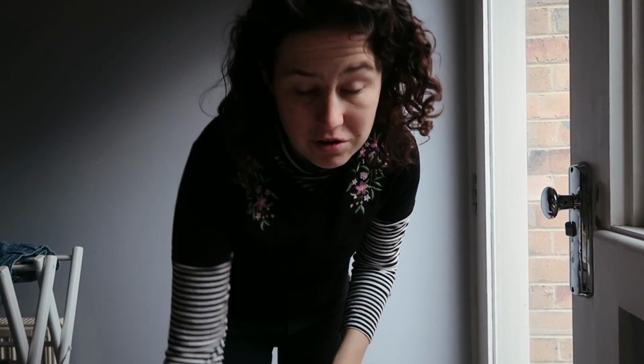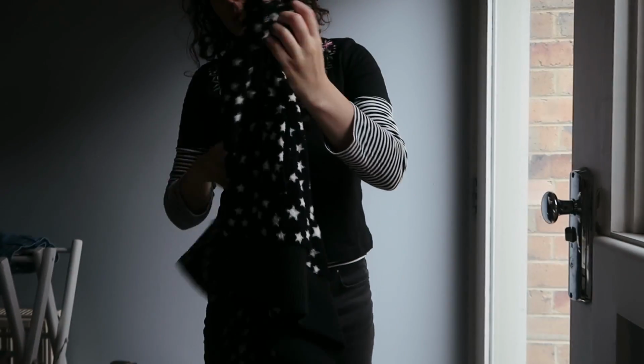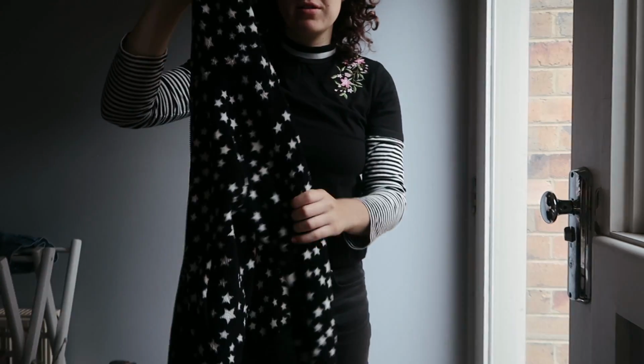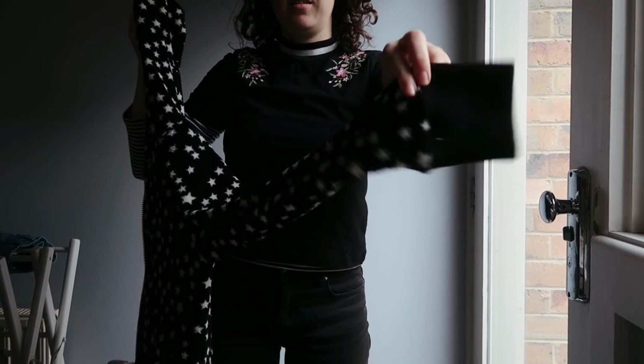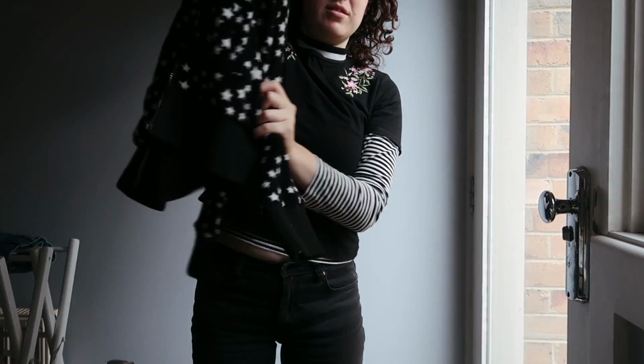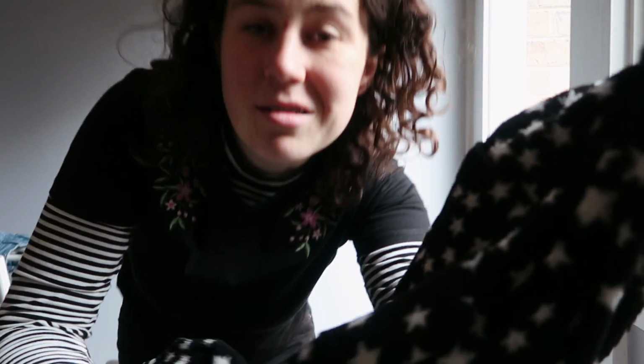The second thing has just finished in the washing machine, and it's this polar fleece jumper, hoodie type of thing with lots of stars on it. It has thick bottoms and ends of sleeves, but I'm all for stars on polar fleece, so yeah. And it was $3.50.